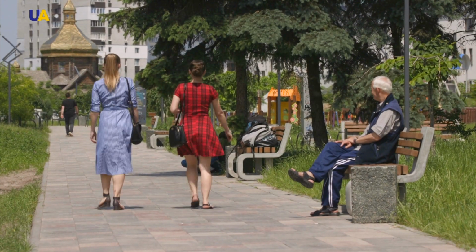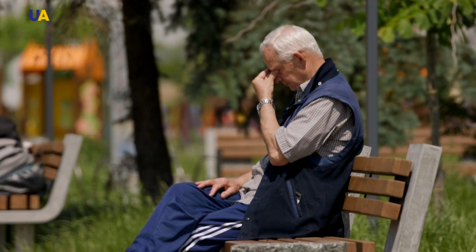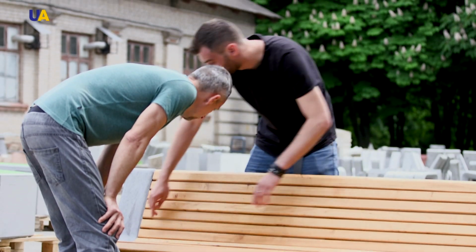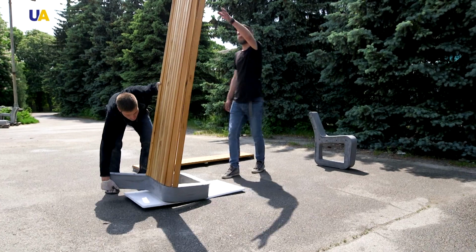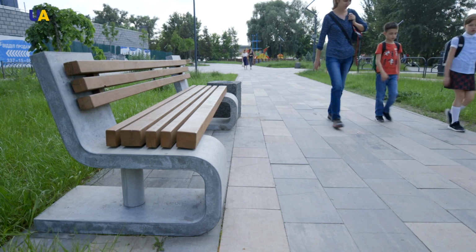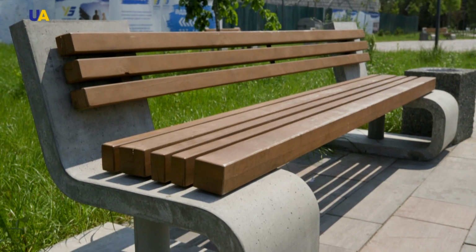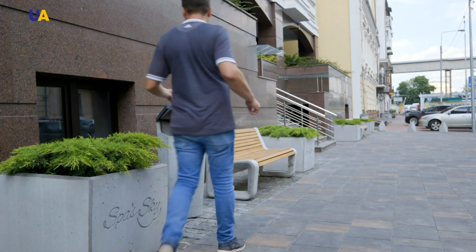Serhiy admits that if vandals set themselves the goal of breaking one of his benches, they will break it, but on the whole he's counting on a structure that is as vandal-resistant as possible. Even in the worst-case scenario, it will be possible to bring boards or blocks for replacement the next day. Basically, municipalities and developers come here to get custom-made outdoor furniture made. Quite often, they ask for advice on how best to set out their territory.